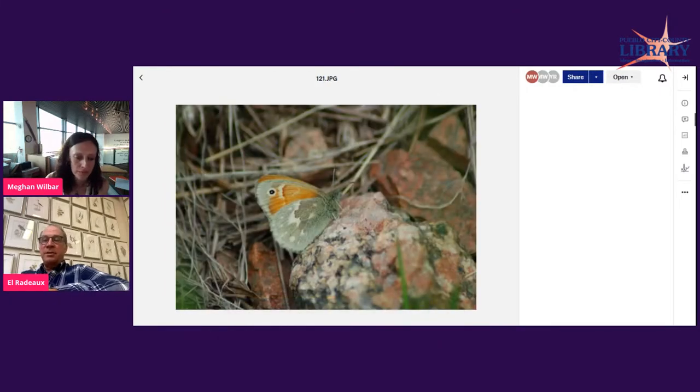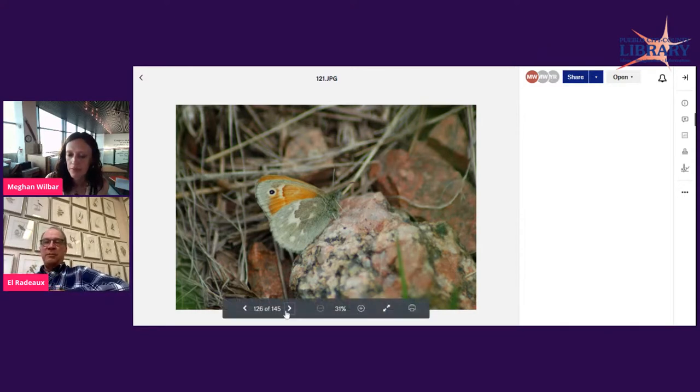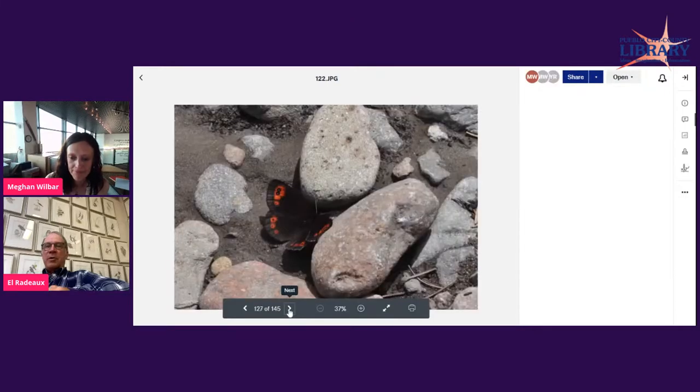And this is another kind of related. This is the common ringlet. And you know, it's got a different pattern. It doesn't have that as dull on the lower wing, but it's got that eye spot and that orange cast. It's a little bit smaller than the Meade's wood nymph. But it's got a real lazy, floppy flight, kind of like a moth when you see these coming up. So next, that's the common ringlet.